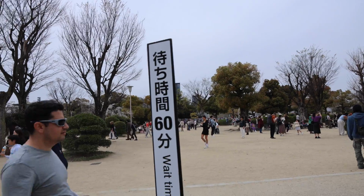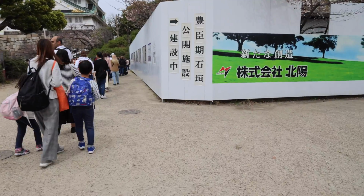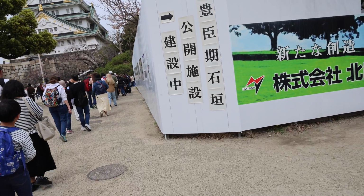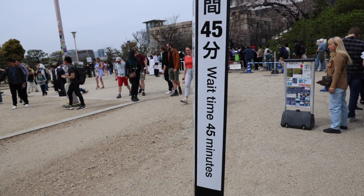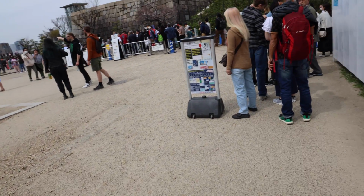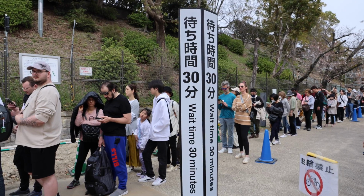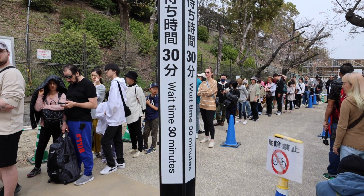We just got in line. The sign says 60 minutes, so it's 1:09. Let's see how long it takes us to get to the front. Hopefully not 60 minutes. Okay, I don't think these markers are accurate because it's only been 2 minutes and we're already at the 45-minute marker. That's a good sign. I like it. It's been 3 minutes now and we are at the 30-minute mark. So we are going 10 times faster than they say. I wish Disneyland's wait times were like this.